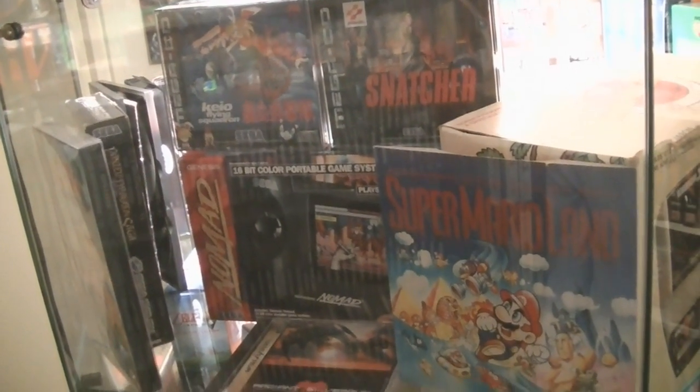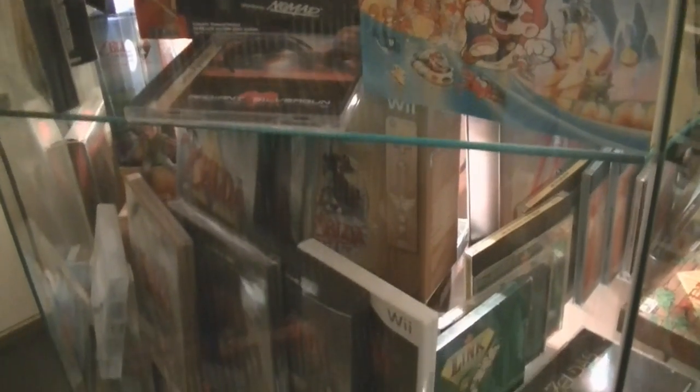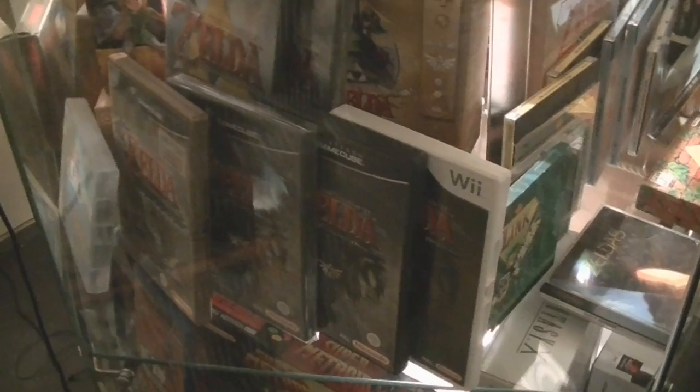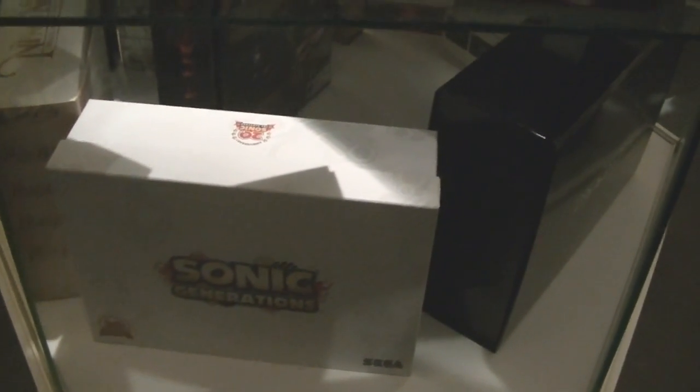This is the Sega side of the cabinet, and it's the one I've been working on most in the last year. It has some amazingly cool games and rare ones like Colibri and Snatcher on the Mega CD. Here's some Zelda stuff again, and here we have commemorative discs for the PlayStation 1, the Tekken 3 one and the Gran Turismo one. Then below that are two rare PC games, Three Skulls of the Toltec and Volfeet, which was one of my favorite games as a kid, and in the bottom is the Sonic Generations press kit.